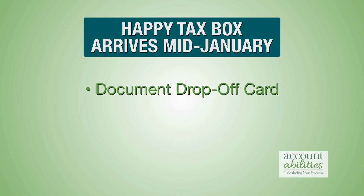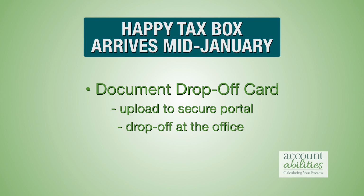Also in the box, you will find a document drop-off card. This card is incredibly important because it tells you what date you need to have all of your documents to us by, and that is very important. There are 3 ways you can get those documents to us. You can either upload them to our secure portal, you can drop them off here at the office, or lastly, if you prefer, you can schedule a meeting with one of our tax preparers to review your documents prior to the return being prepared.